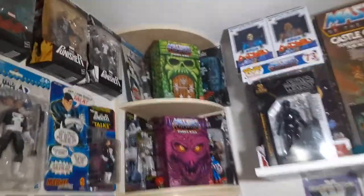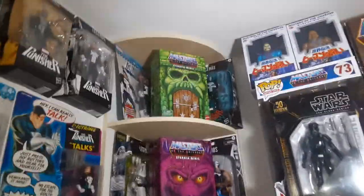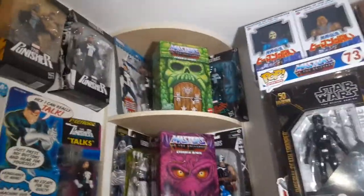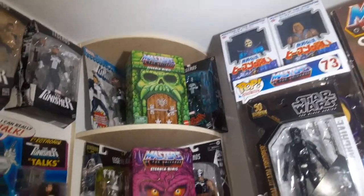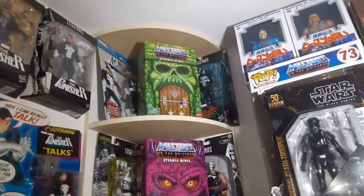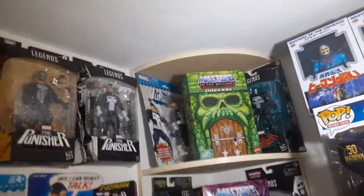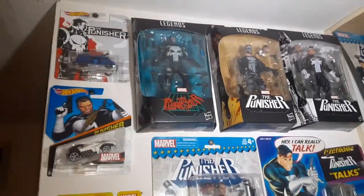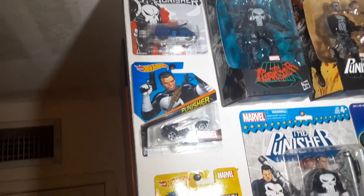And I got Eternia minis up there. I got some extra Punisher in the package up there. War Machine up in the corner there. I also have these, my packaged versions. Those up there, I'm going to eventually pull them out to go down with this group. So I got different Punisher Hot Wheels.